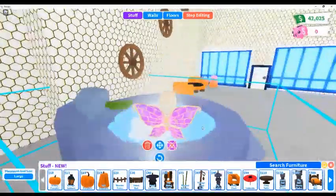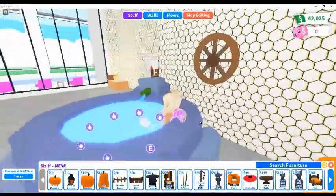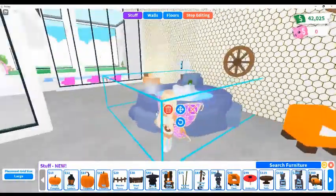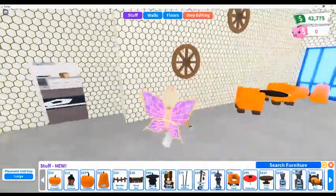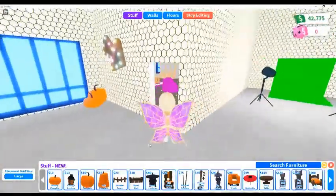Whoa, this is the hot spring, guys. Look how cute that is. Oh my god. I don't know why I just put it right in the smack middle of my living room, but moving on.